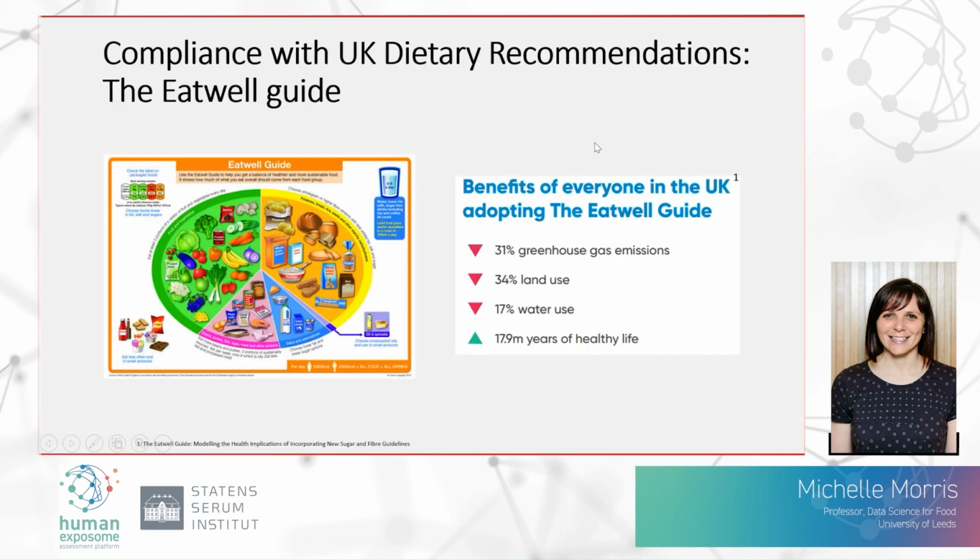This happens. The other way we can look at patterns is by matching to a recommended diet. So in the UK, we have the Eat Well guide. This is what we're all supposed to consume. You can see the good stuff dominating here. This is our discretionary products. They don't even put them on the plate, but they say if you do have them, minimise to 3%.